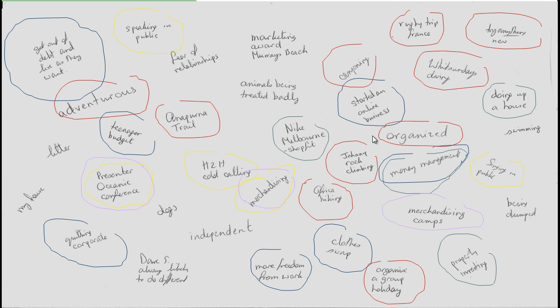Okay, so I ended up with, in red here, I've walked the Annapurna Trail, adventurous, organized. I inspired Johnny to go rock climbing. I've been hiking in Africa. I've organized group holidays. Been diving the Whitsundays. I organized a trip to France for the rugby, canyoning. I'll try anything new. If you pull all those things together, I could easily write a blog or create a product on how to organize a group holiday or an activity holiday.